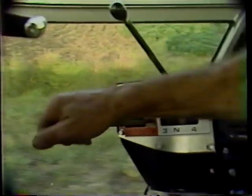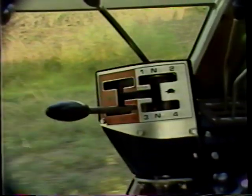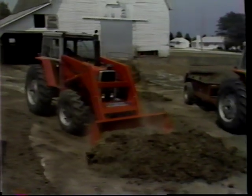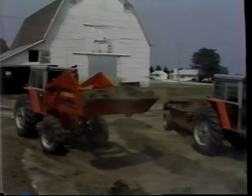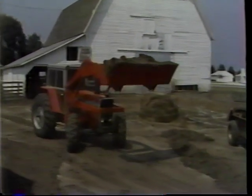Try it yourself and see what we mean. And while you're trying it out, be sure to check out our superior forward-reverse shuttle. It gives you a reverse selection in nearly all forward work ranges for less shifting and faster, simpler operation. This is a feature that really comes in handy in loader work or when maneuvering around the yard. And none of the competition can match it.